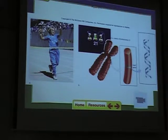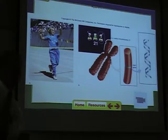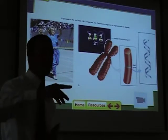Yes, question, Ellen Grace. Why does it happen? Why is there like a 6% chance of it happening if the mother is over 45 or something? Well, I'll show you how the mistake happens. It's called non-disjunction. And then we'll talk about that.